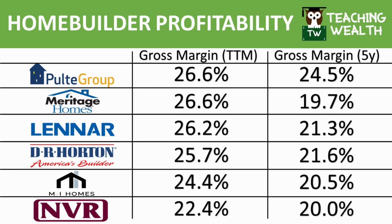For gross margins, Pulte and surprisingly Meritage are the current leaders. But over the last 5-year average, we see that Meritage is actually the bottom score. And really, this shows you exactly why you should always look at 5-year averages as well instead of just the current snapshot landscape. And notice that Pulte is the leader in both columns, actually.